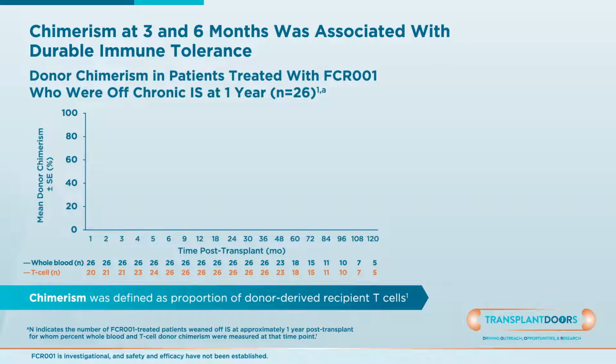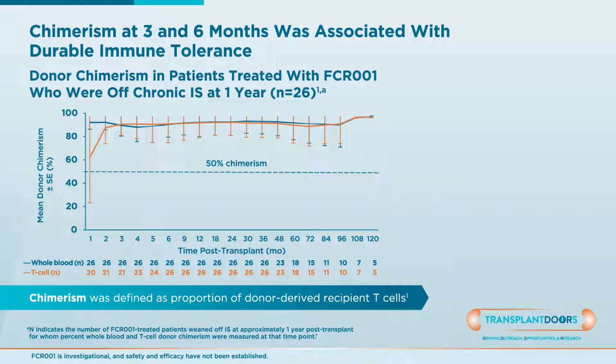Now let's take a look at donor chimerism. The presence of donor chimerism during the first year after FCR001 facilitated transplant was identified as a possible predictor of durable immune tolerance. For the purposes of this study, persistent donor chimerism of at least 50% donor T cells at 3 and 6 months was used to guide tapering of immunosuppression.